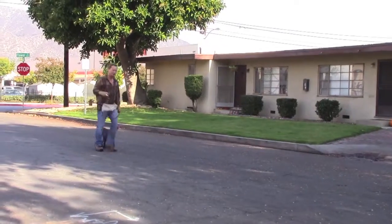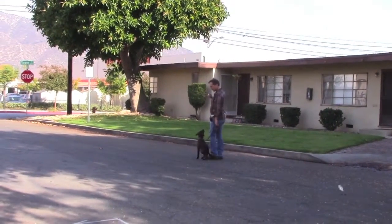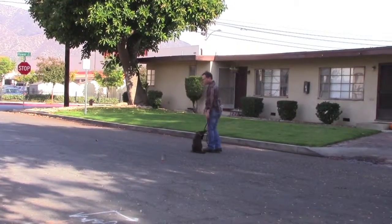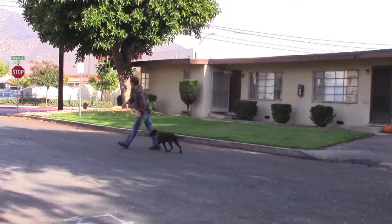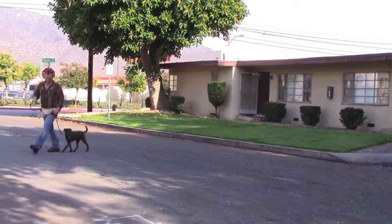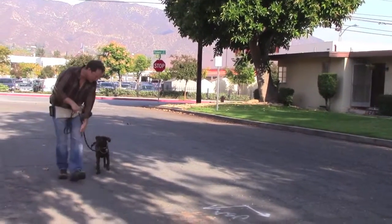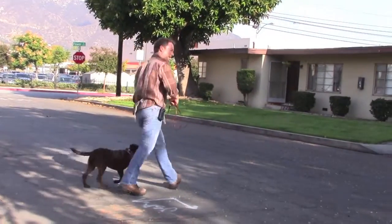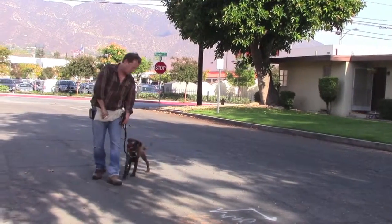When you go left, it draws the dog back next to you. Sit. Good. Now I'm getting kind of far away from the camera, so I'm going to walk back towards you. See how he walks next to me? If he lags behind, coax him to catch up. Left circle, all the way around, full circle. Sit.